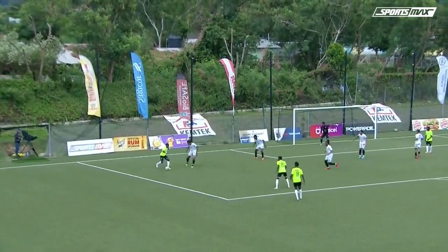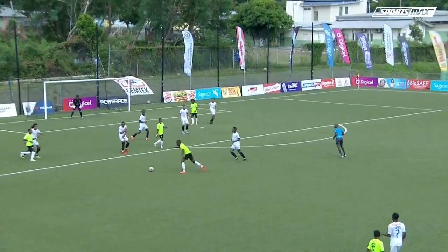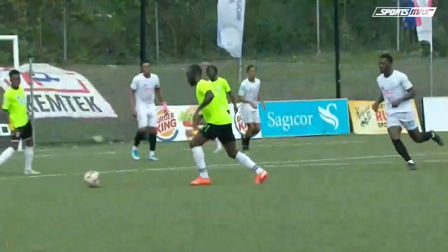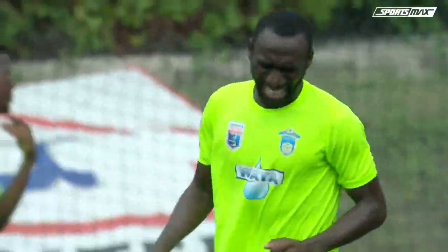And then Stewart on this one. Binns with the effort, hitting the crossbar. Dipped a little bit too late for his liking. He was aiming for the top corner.